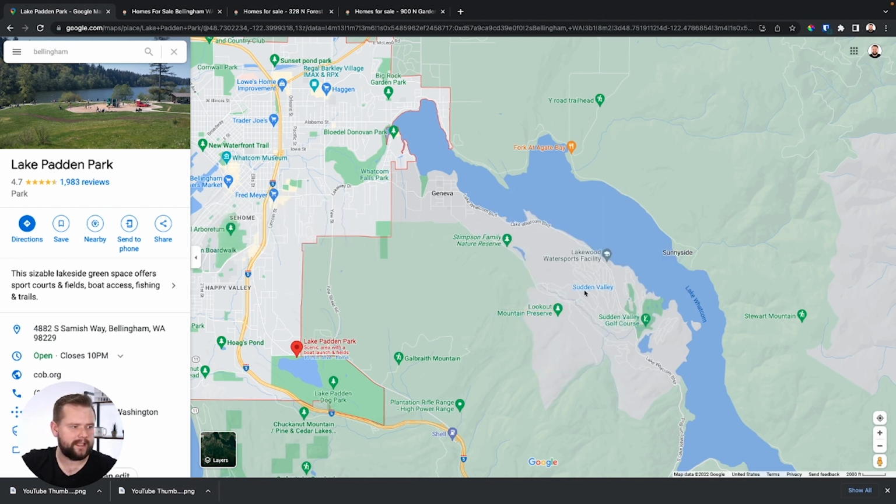I know it looks really close on the map, but this is about a 20-minute drive to Bellingham, so it feels kind of tucked away, kind of far away from everything. And you are at a valley, so it is going to be darker, and it is a heavily wooded area. But that said, Sudden Valley is honestly a beautiful area. I would highly recommend it if you like the woods and want to be right next to a lake.